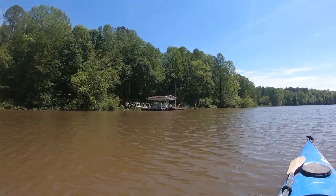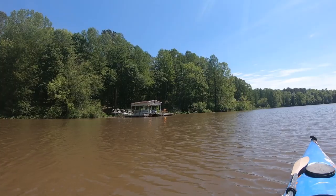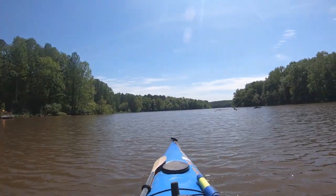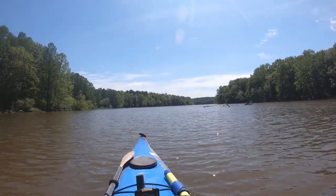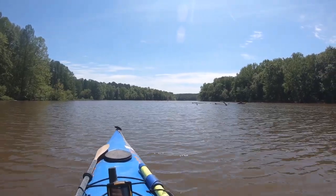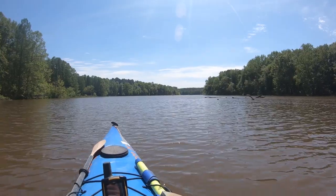Here's a nice setup. A little pontoon boat, boathouse. Ramp going back. His house sits up on a hill high enough out of the water where he shouldn't have any trouble with flooding. Pretty day. We're probably about a half mile downstream right now from the house.